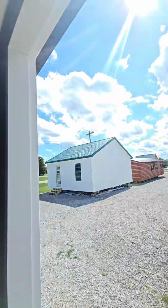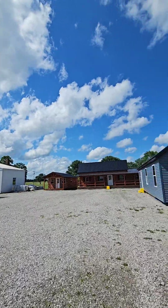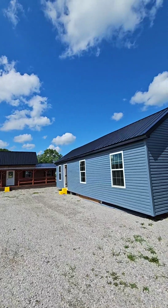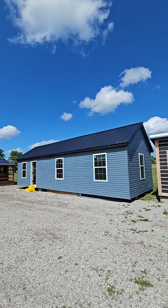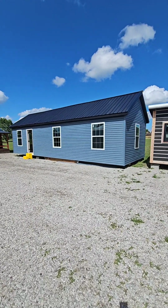The next bigger model is the one we're going to now. That's the one we call Betty Boop. Betty Boop is a 14 by 40, two bed, one bath. She also comes as a three bed, one bath. The two bed, one bath is $90,000. The three bed, one bath is $125,000.